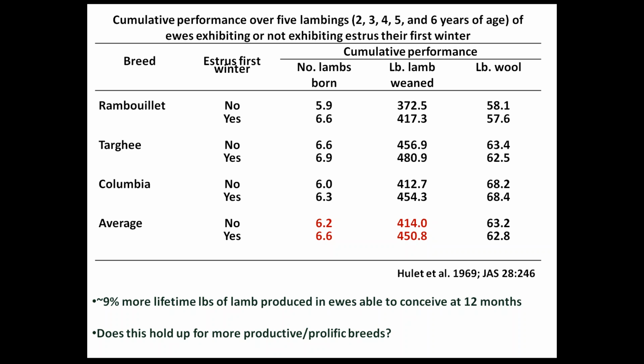So they looked at those that bred as lambs, and then they took that first lambing out of this calculation. So this would be the lifetime cumulative performance of these different breeds, taking out their first lambing. Of course the ones that didn't breed would naturally have 0. What you see here is that for the rest of their life, they had a higher number of lambs born and naturally number of lambs weaned if they bred as lambs. Again, taking that first year of production out, this held true for every single breed. Looking at the average, it was considerably greater, and you saw a 9% greater lifetime pounds of lambs in those that were able to breed as ewe lambs.